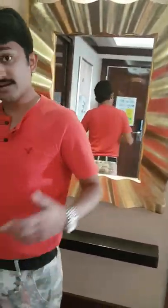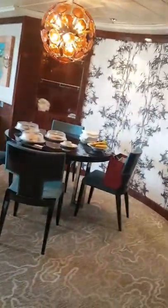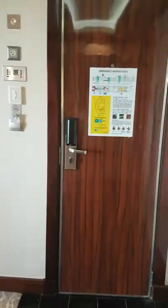Now we are back in the living area. And here it is, a separate washroom. You see? This is also huge. Now we go down to see the Haven Lounge. Come.